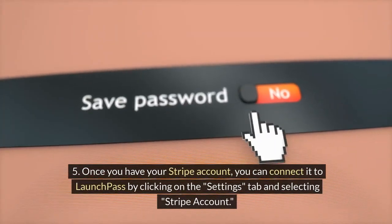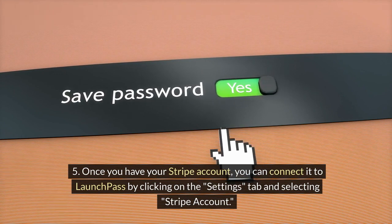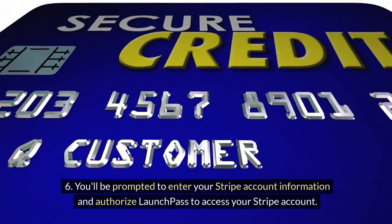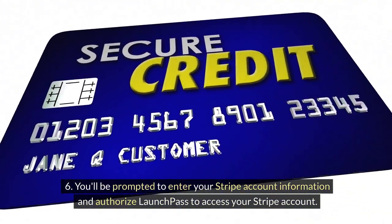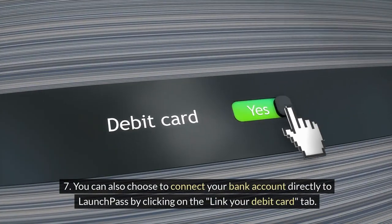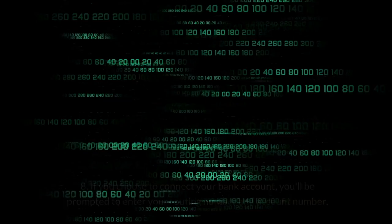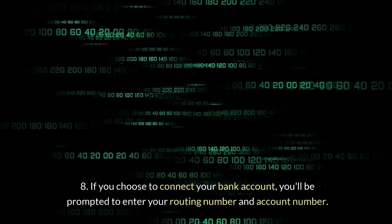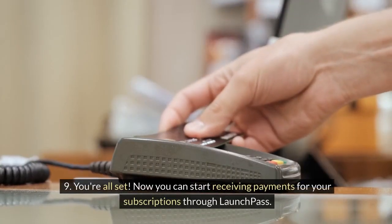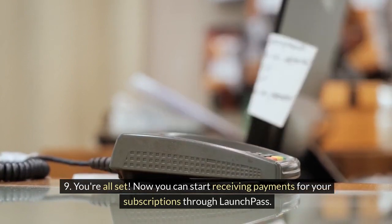5. Once you have your Stripe account, you can connect it to LaunchPass by clicking on the Settings tab and selecting Stripe account. 6. You'll be prompted to enter your Stripe account information and authorize LaunchPass to access your Stripe account. 7. You can also choose to connect your bank account directly to LaunchPass by clicking on the Link Your Debit Card tab. 8. If you choose to connect your bank account, you'll be prompted to enter your routing number and account number. 9. You're all set. Now you can start receiving payments for your subscriptions through LaunchPass.